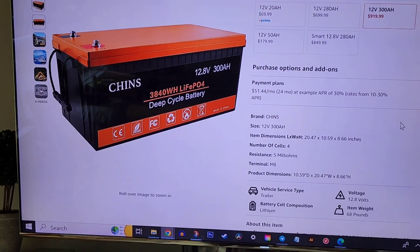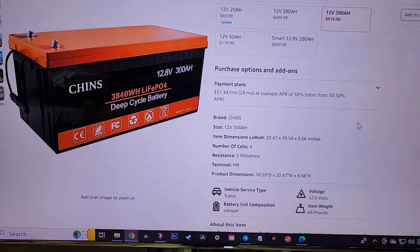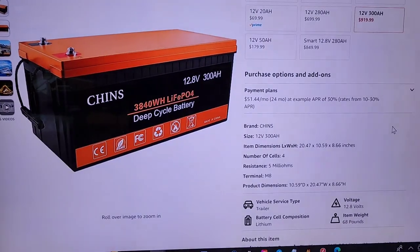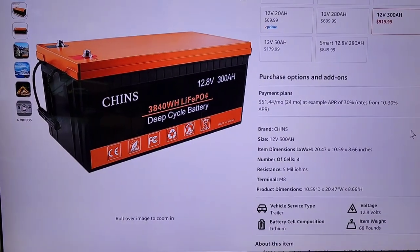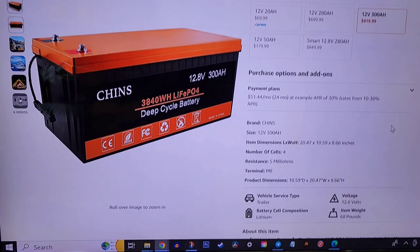These are rather expensive at $990. I don't think it'll fit either, so I have to figure that out. Maybe I'll get two smaller ones. Anyway, that's kind of my update for now.